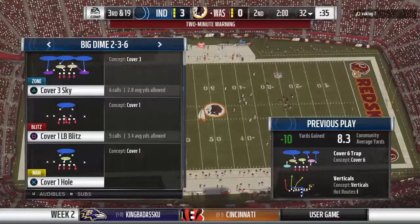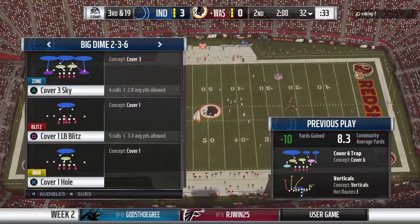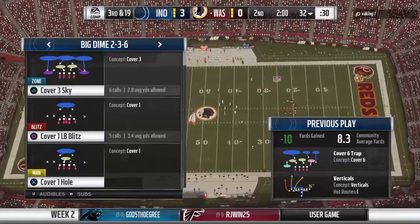2 minutes remain here in the first half. Back to FedEx Field following this short break.